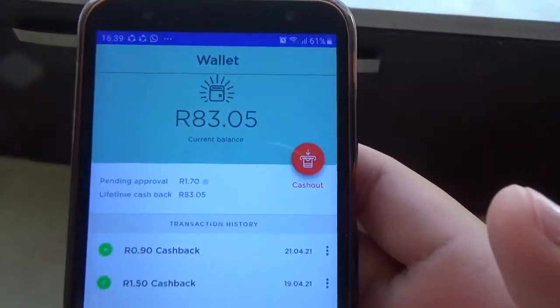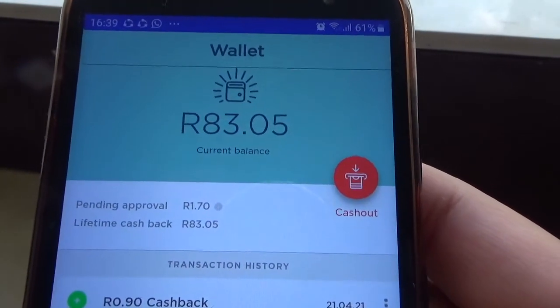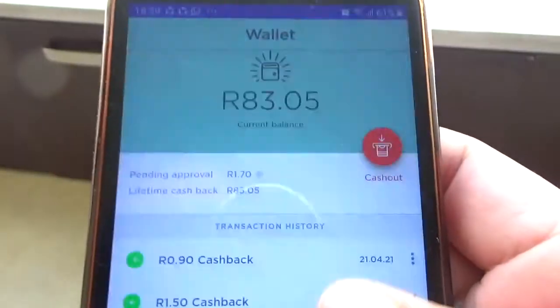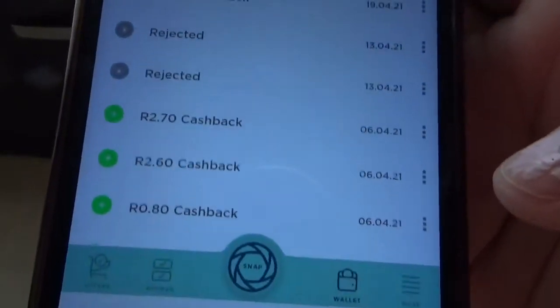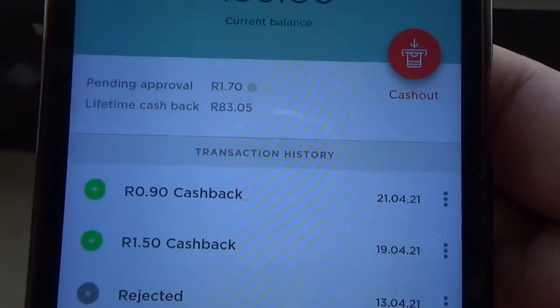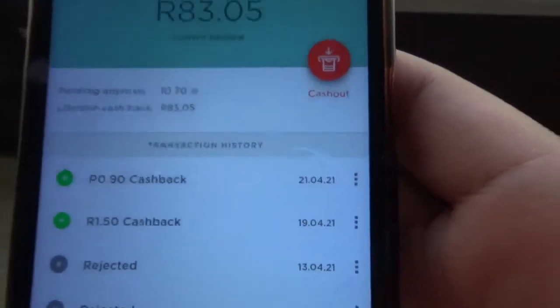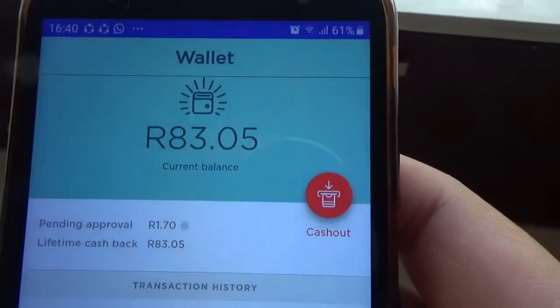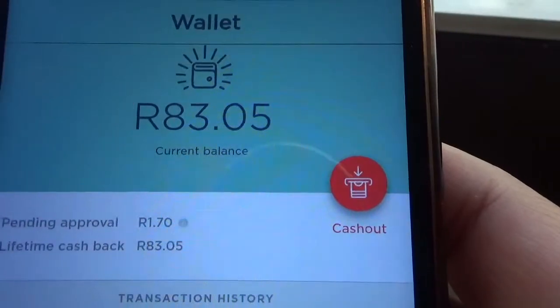Okay, and then last but not least, guys, so that's what my wallet currently looks like. I've got 83 Rand 5 cents in cash back, and so that's what I've redeemed, and ultimately I've been able to receive cash back on. But I've cashed out a few times, so that's pretty much just where my balance is at the moment. So guys, that's pretty much it.